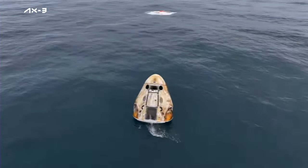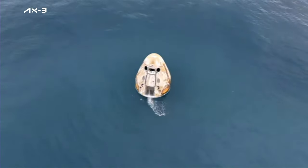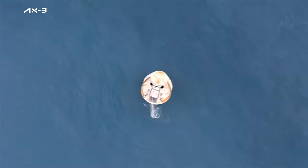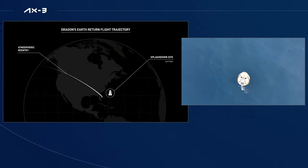And you could also see in the background, the camera has now tilted away, but you could see Shannon and 2 fast boats making their way towards the Dragon capsule, the recovery team on their way to help the crew.